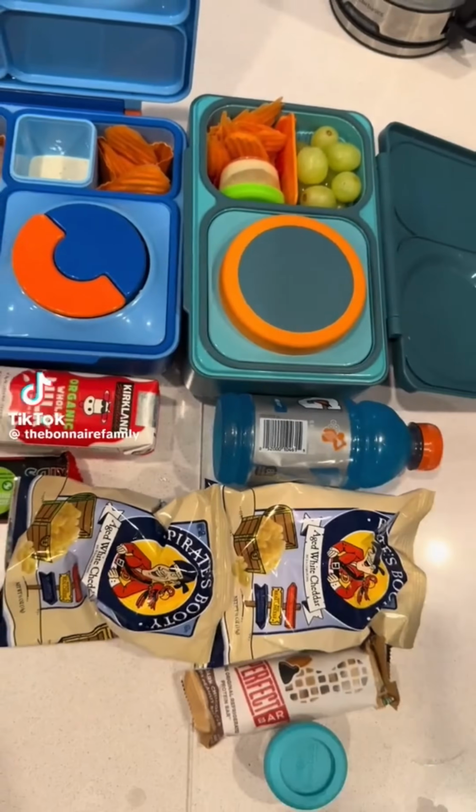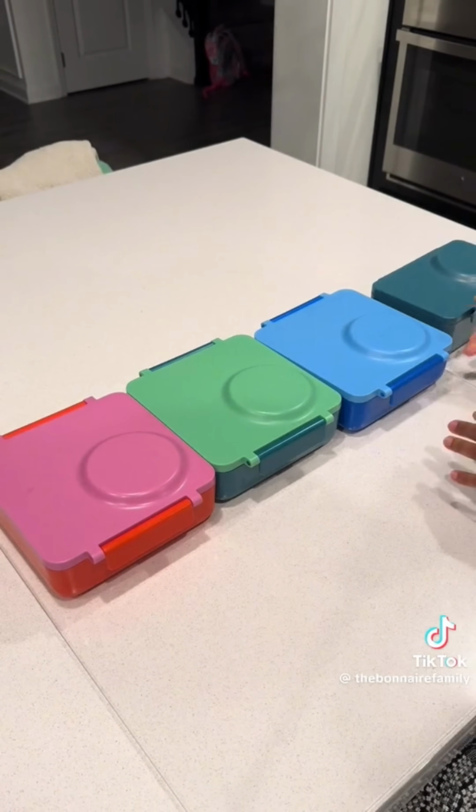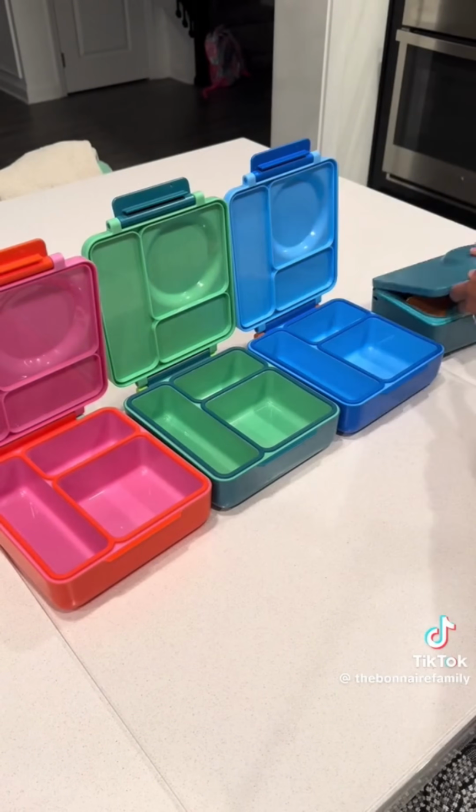4 lunches with me for my 4 kids. We have a kindergartener, 2nd grader, 4th grader, and one in middle school who's in 6th grade. One of their favorite go-to meals is mac and cheese. Haven't packed it in their lunch in quite a while, so they're going to get it today.